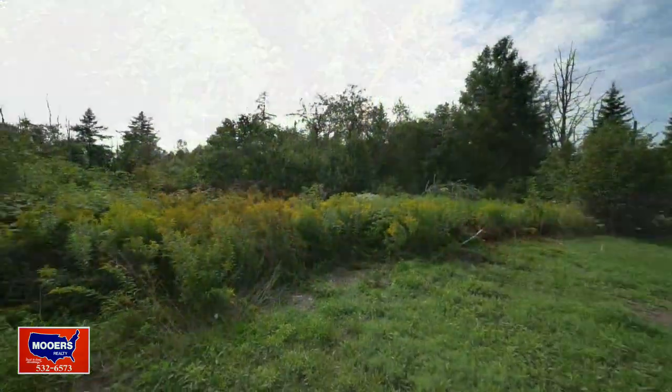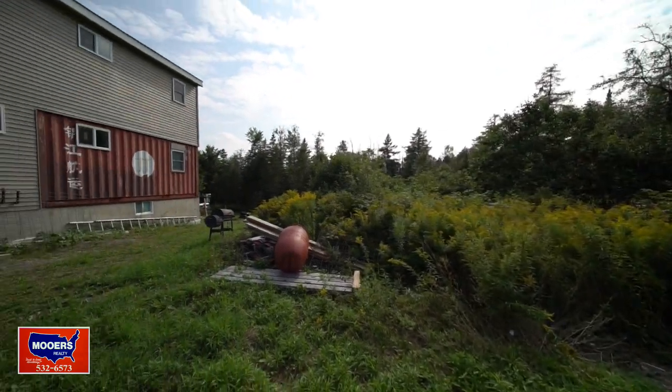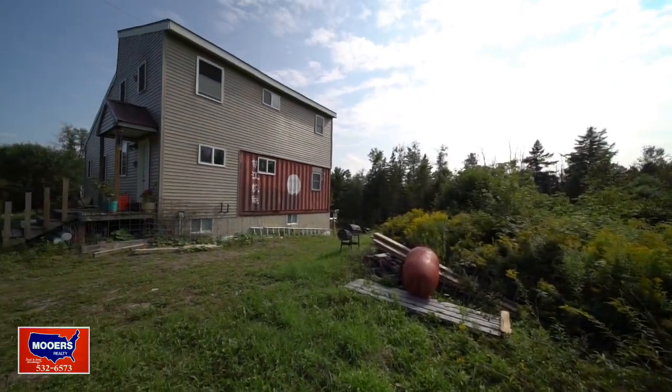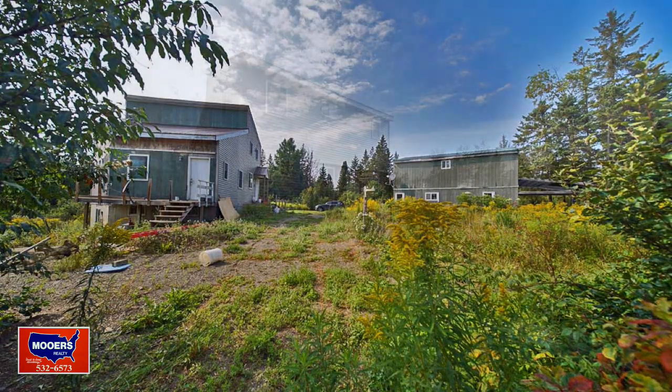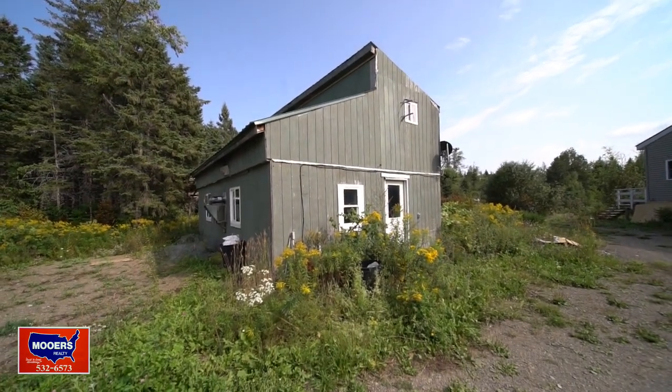Lots of apple trees. It's abandoned farmland, mostly woods now, with a pond and a 32 by 24 structure that had some containers in it. This is where they started out, kind of a junior version. See the same roof line?